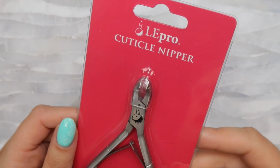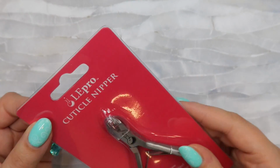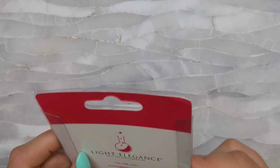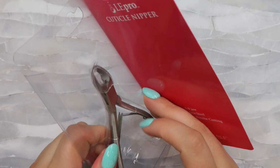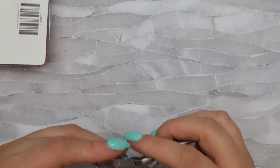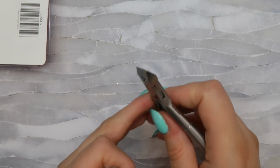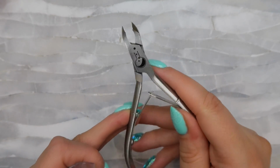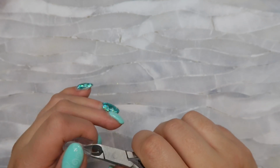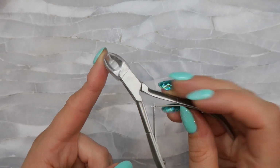So I decided to get the Light Elegance cuticle ones. I know anything from Light Elegance is just such good quality, so I figured this would be a good option. And I like to replace my cuticle nippers every once in a while just to make sure they're nice and fresh and sharp. I don't do a ton of cuticle removal, but sometimes clients have a little hangnail that needs to be removed, and that is what I wanted a new pair for, if I need them on my clients at all. And it comes with a little protective cover, which is a really nice feature as well.